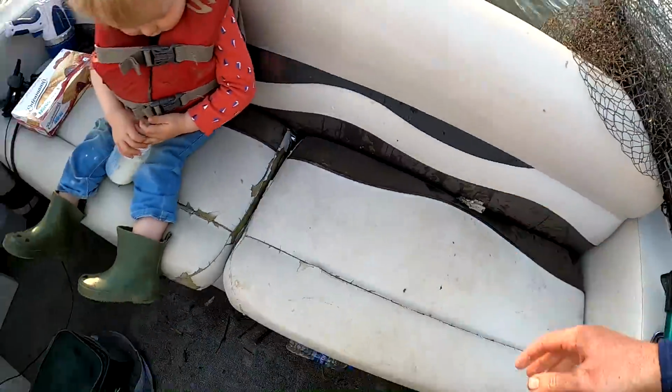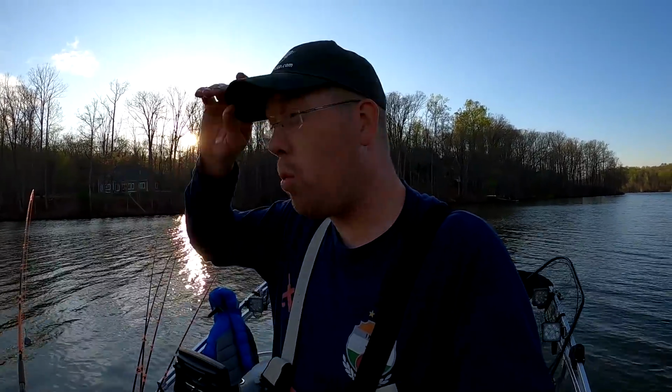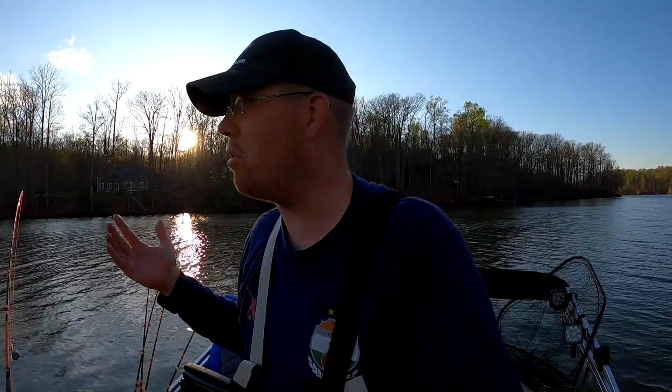We got plenty. Okay guys, every single shad I caught was in less than 10 feet of water. Most of them were in 2 to 5 feet of water. So they are very shallow, which I kind of expected with all this sunshine and warm weather and an early spring day. You know, who wouldn't want to be sunning themselves in the shallows?